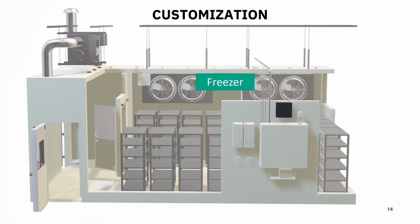So here's a 3D cutaway of a walk-in freezer. Now, beginning with the main freezer chamber. Here we see the mechanical equipment. So equipment can and should be sized based on SOP, based on specification.